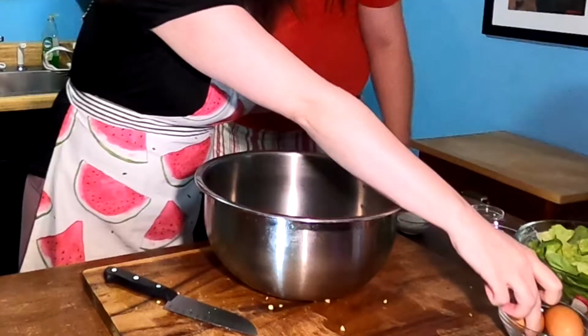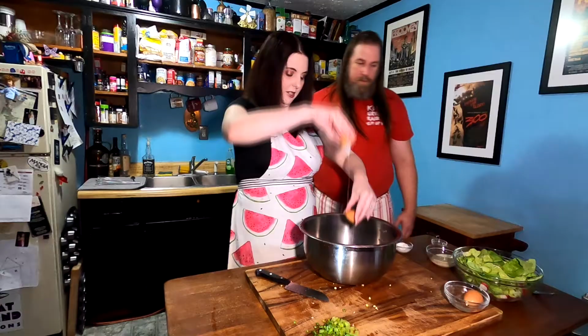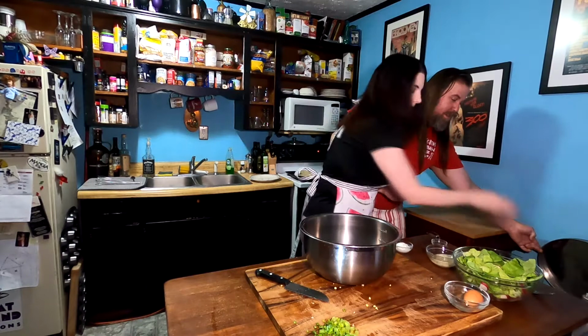Oh, yep, do your thing. We're going to crack the eggs into the bowl, add the fromage blanc, and a 1/4 cup of water. Oh, awesome. So there's your eggs, and then crack them on the side of the bowl here. Boom. I'll hold the thing open for you. Thank you.